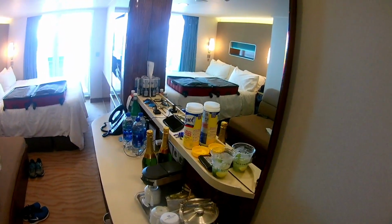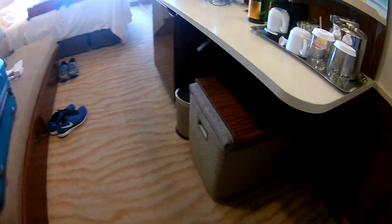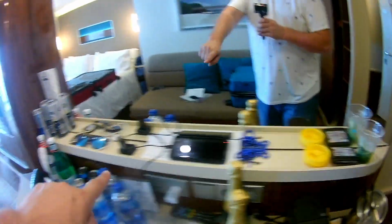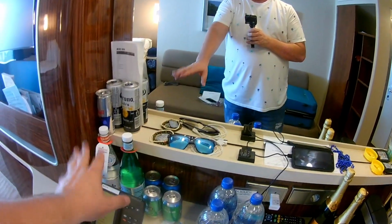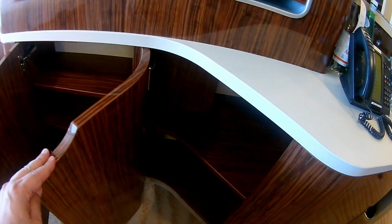To your right, we have our countertop, if I can call it that, with a little ottoman, which has storage. So this opens up. Okay, well that didn't work out too well. Let's try that again. So we have storage in there. A little shelf. We have the fridge, which we took the bar stuff out of because we had ordered some waters, so we put the water in there. We have our TV with some additional storage here and there. So a decent amount of storage.